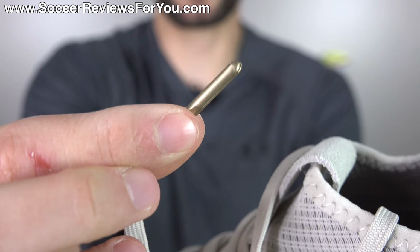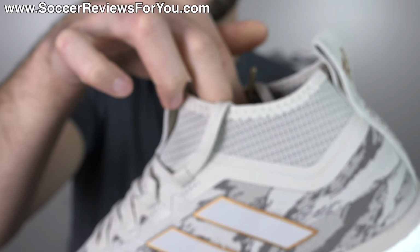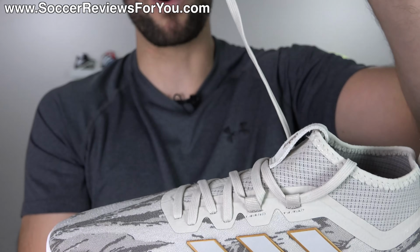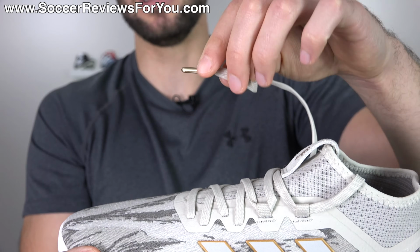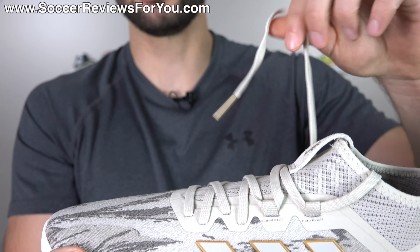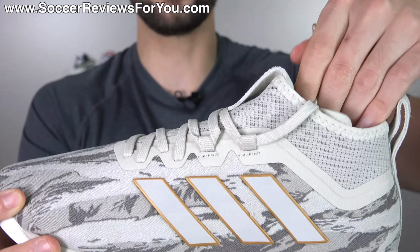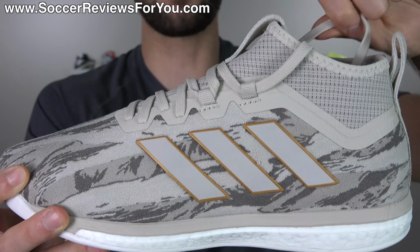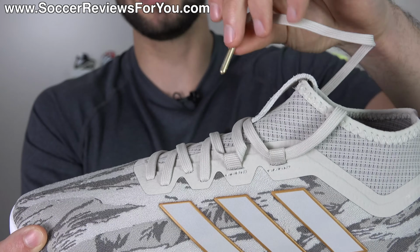And the fact that these are metal, again, leads me to believe that this is something that Adidas did not intend for you to actually play in, because if you've ever run around in something that has these metal lace tips, they're very heavy in comparison to the standard plastic ones, so they actually clank against the shoe. It's very, very annoying. So again, not ideal, and if you do want to play in these, I'd probably recommend swapping out the lace tips, just because these are metal too.